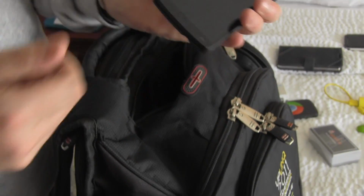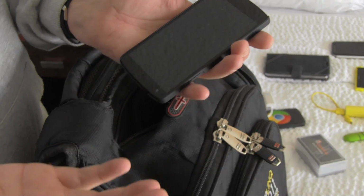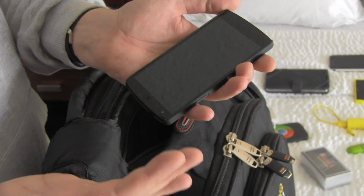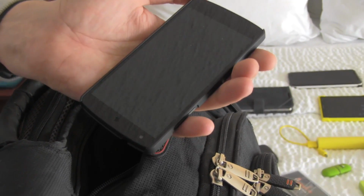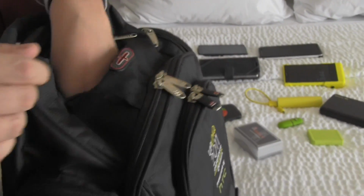And the Nexus 5. Also a smartphone that I'm going to use to shoot some comparison videos, because I'm pretty sure that a couple of companies will launch new 5-inch smartphones and platforms over here at CES 2014.